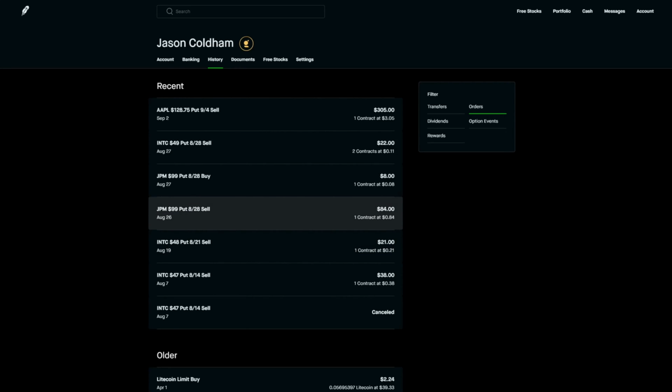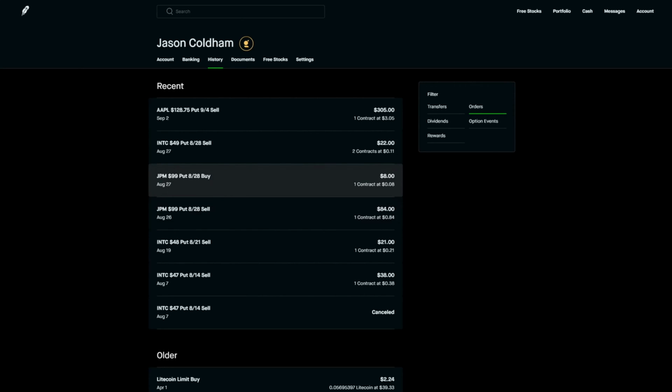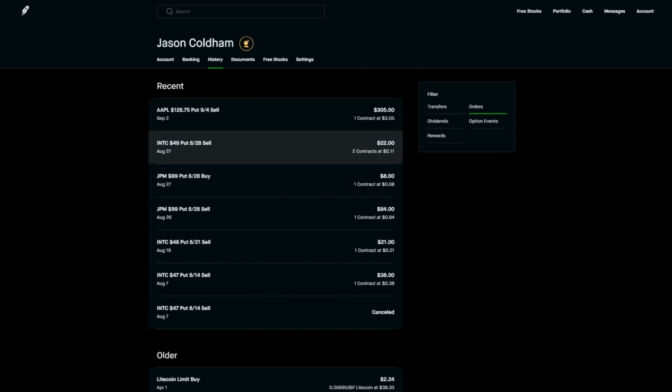I selected the $99 strike price and was paid $84 in premium. The great thing about this trade was the very next day the stock price rose, so I was able to buy the contract back for $8, netting me a $76 profit in just one day. With my collateral once again freed up, I sold 2 contracts on Intel, which expired the very next day for $22. With the success of all of these trades, I decided to deposit another $3,000 in my account, bringing my total up to $13,000.